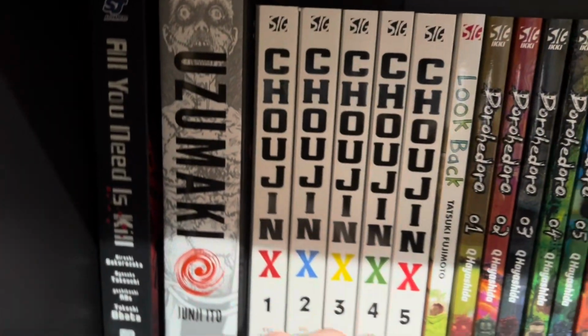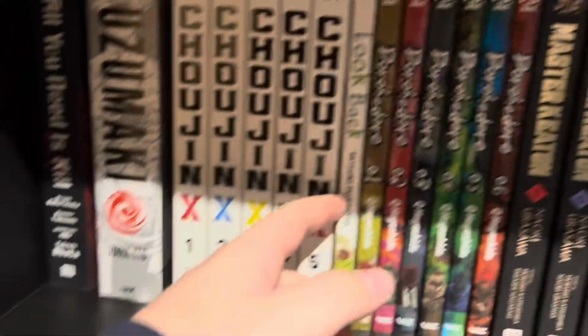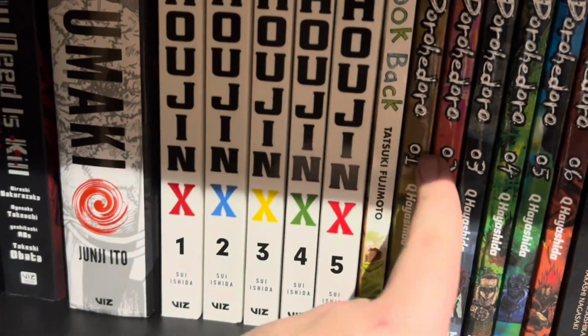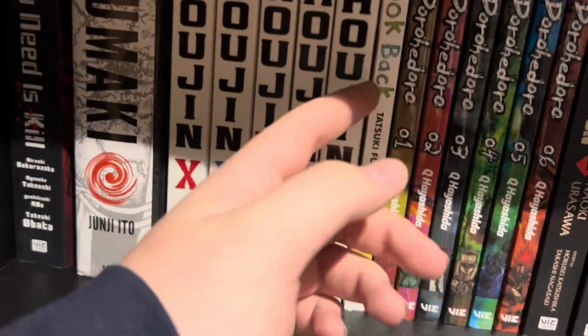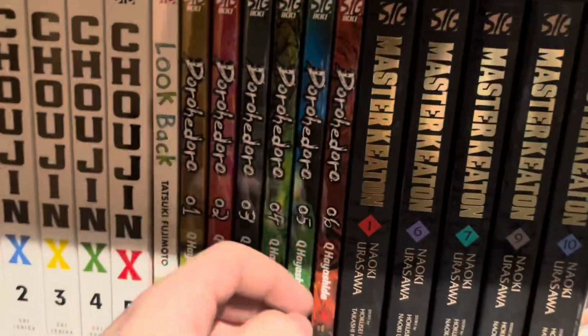Chojin X, volumes 1 through 5. I hate these spines. That's all I have to say. I read the first 2 volumes. They're very good. Look Back. The movie came out of this, and everyone loves it. I honestly think Look Back is good, not great. I think Goodbye Eri is better though, and we're gonna get to it pretty soon. Well, maybe not pretty soon.